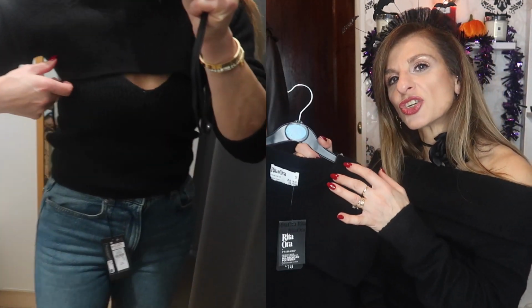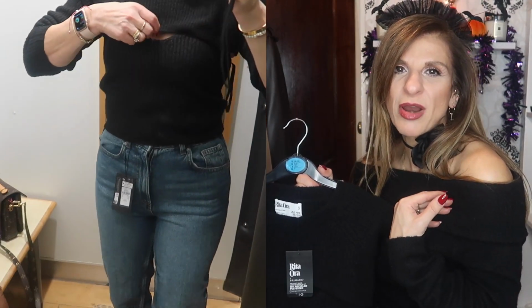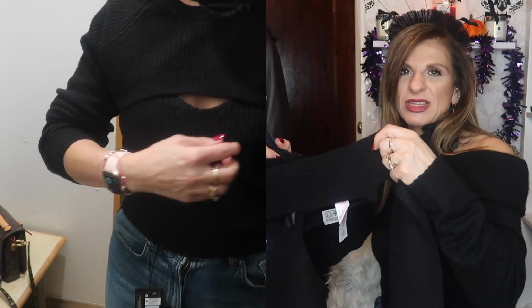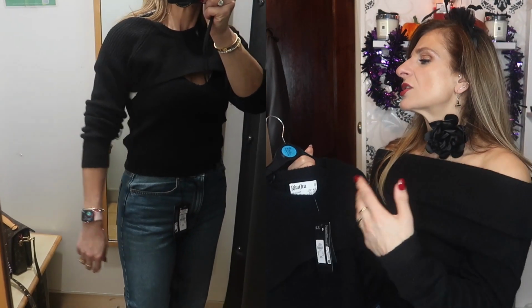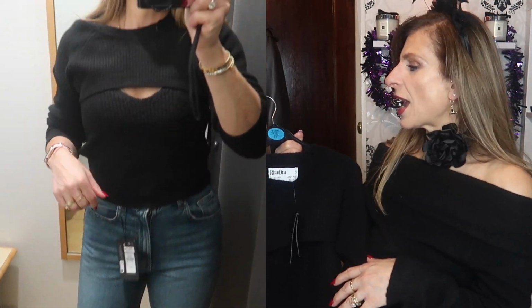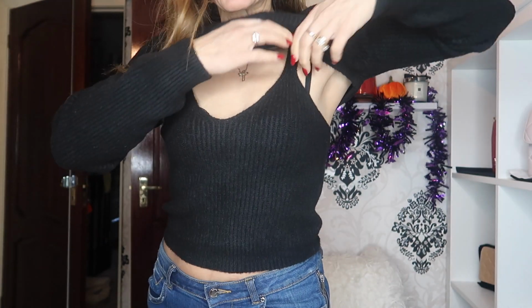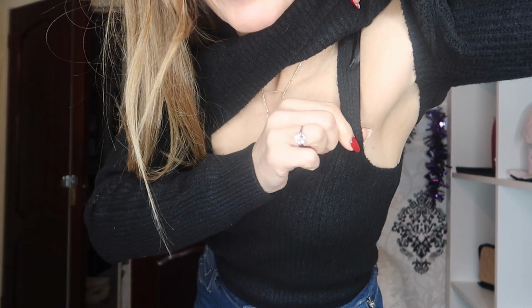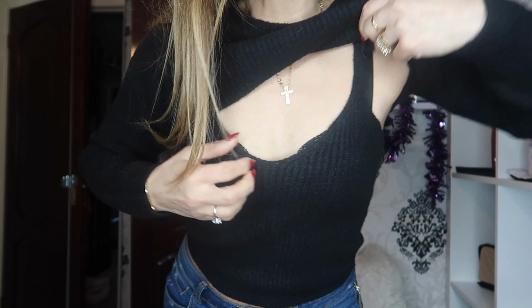Now when I initially tried this on, I was really quite unsure about it because I was wearing my everyday ugly bra, and you could see it when I was lifting up my arms and all of that, and I was like, oh, this doesn't sit right. So today I tried it on with a nicer bra, and I'll insert the footage. Here it is on with a different bra, so you can see now the bra is not showing. Well, the straps are there, but that's easily solved. You can just put a strapless bra on.